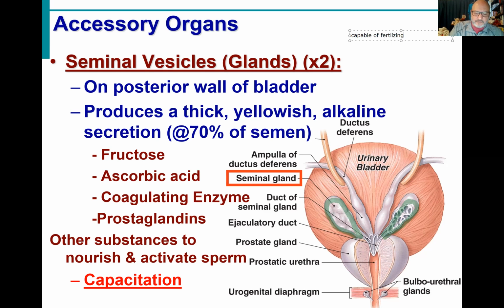If you were to just pluck a sperm out of the ductus deferens of a male, and in a petri dish, just plop it on top of an egg, it wouldn't be able to do anything. It needs to be activated. It needs to be stimulated. Its acrosomial cap needs to be made delicate and brittle so that it can release those enzymes. There's all these things that it needs to do so that it is capable of fertilizing the egg.